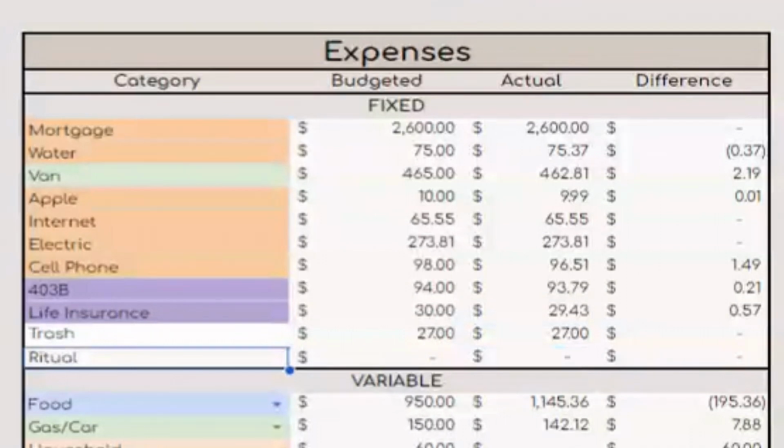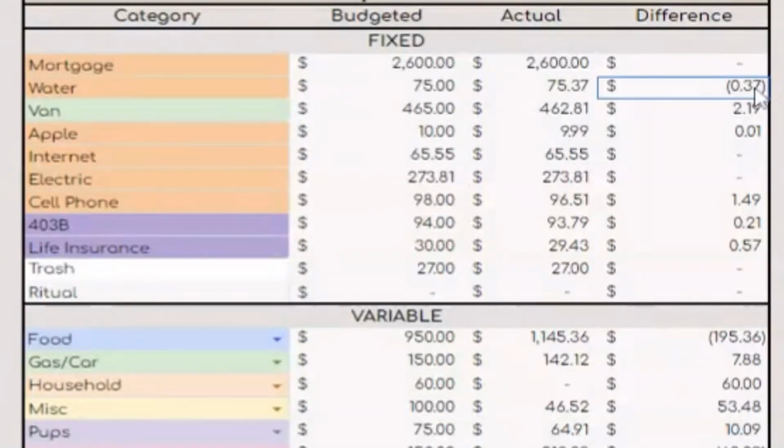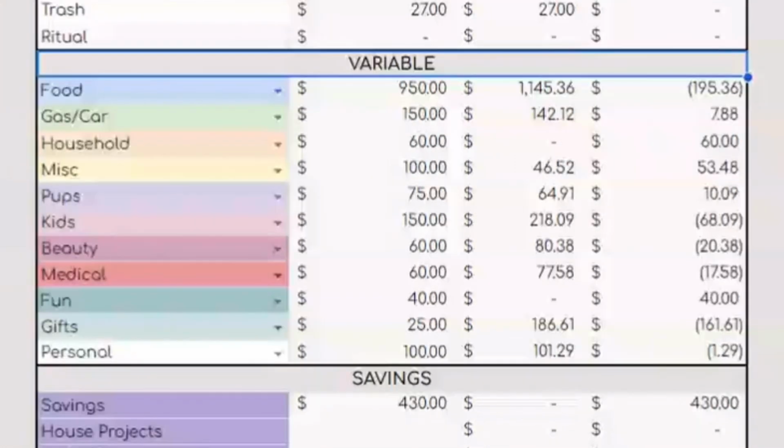Ritual, I actually paused it for the month of August, and so I will be billed for this in the month of September. And this is just a multivitamin that I use. It's actually a prenatal vitamin that I've been using for many years now, and I am probably going to continue to use it for a little while longer. So as you can see here, we did really good on our fixed expenses, and we had maybe a couple bucks left over. So next is my variable expenses.